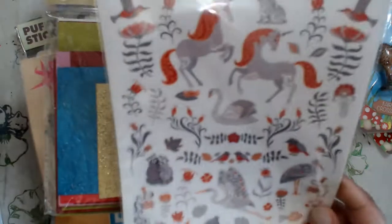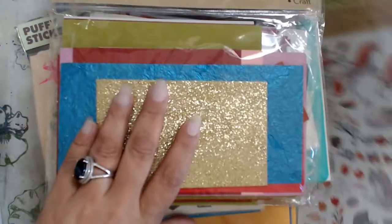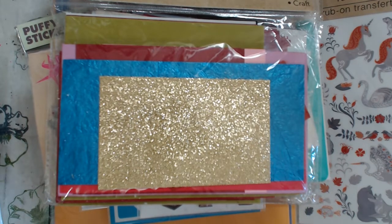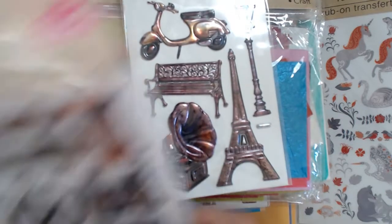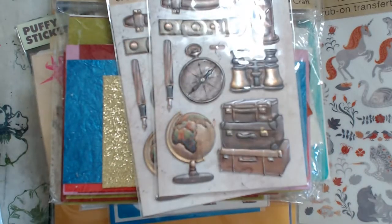So I got these unicorns. So I got one for her, one for me. Here's another one of those stickers. I think I got these first. I sold them for myself. And this one, I wish I would have found more of these.